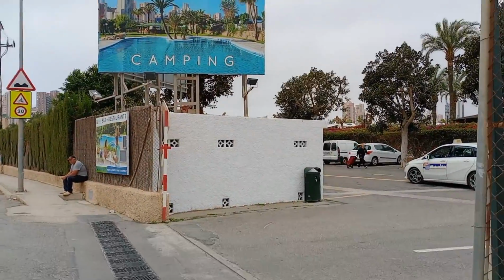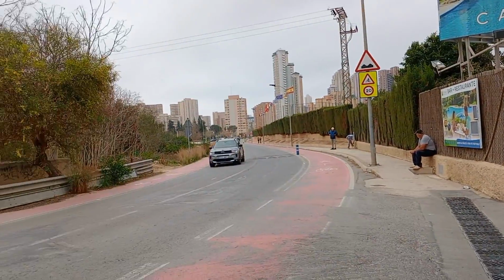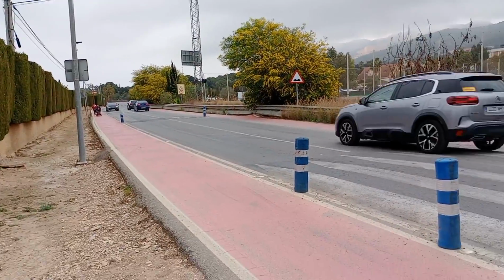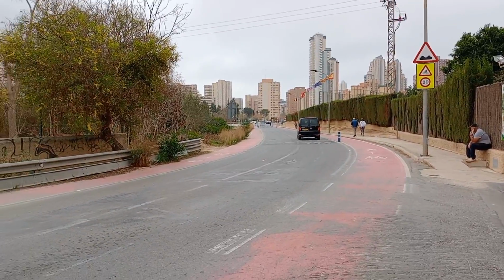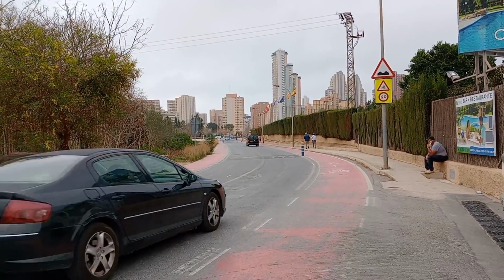Here's the access point to Camping Villasol. It is plenty wide enough, and this road, whilst it is a little busy, isn't crazy busy. There is a fantastic walkway, this red road, and it's for like bikes, scooters, walking all the way down into town, which is just about 1 kilometre, 1.4 kilometres.